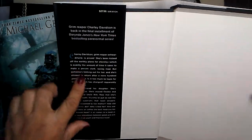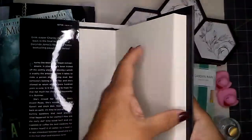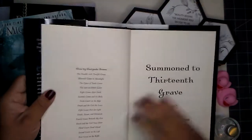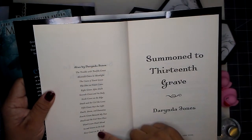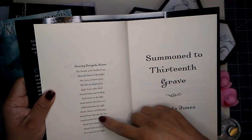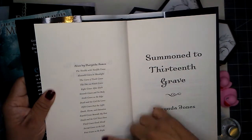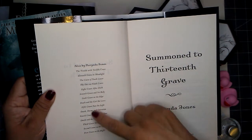Ooh, it's going to be a good read. I'm quite looking forward to that. So let me see. Oh, here we go. Apparently, it is a series, but it must be all about the same person. There's quite a few, 2, 4, 6, 8, 10, 12, 14, 15 books. So where does the 13th fall in?